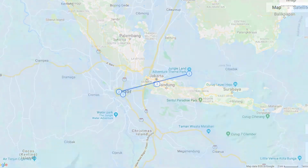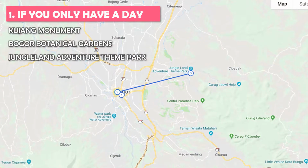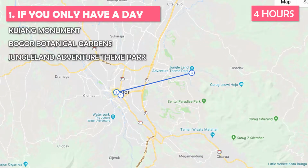Awesome, let's roll. This tour is best if you only have a day. A short day exploring, as this will only take 4 hours.